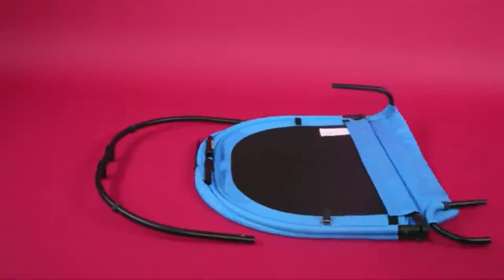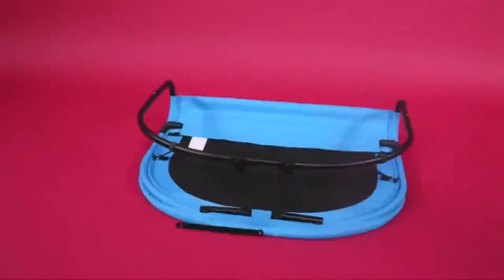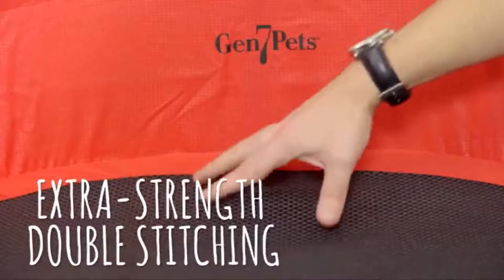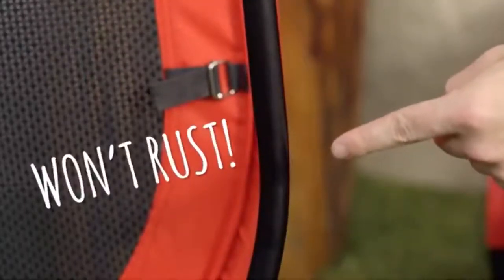For travel, these beds are a snap. They feature a quick snap-together design, so they're easy to store and can go with you anywhere. But these beds aren't just portable, they're also durable. The mesh resting area uses extra strength double stitching, and the steel frame is powder coated, so it won't rust.